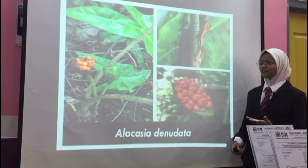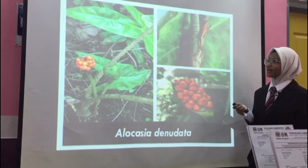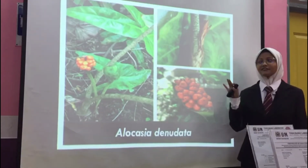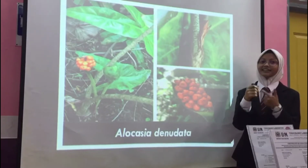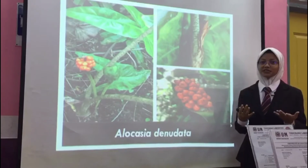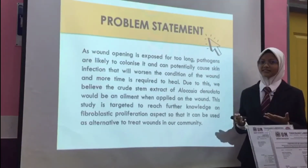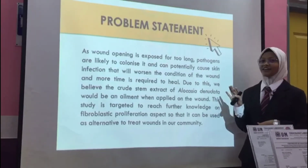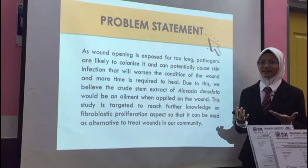So, first of all, what is Alocasia denudata? Well, it is commonly known as yam, or locally known as Kladi-Chande or Kladi-Chane, and you can find this type of plant in rural parts of Malaysia such as Kelantan and Terengganu. Now this plant has been used as a traditional wound healer for a very long time, but it has never been commercialized.